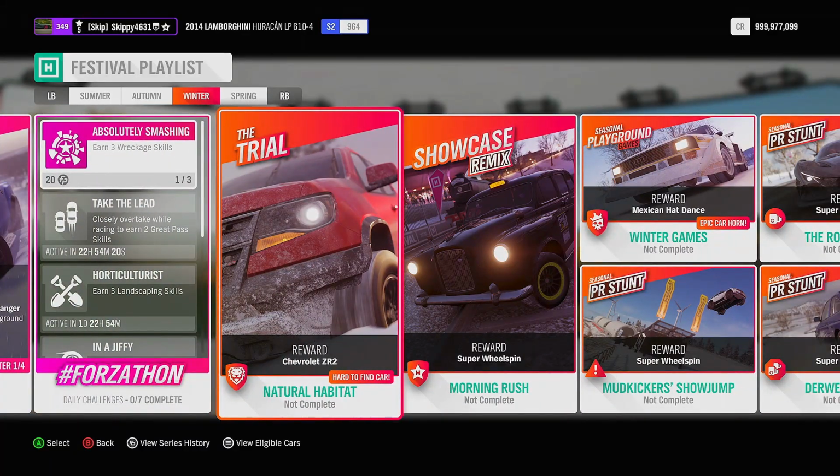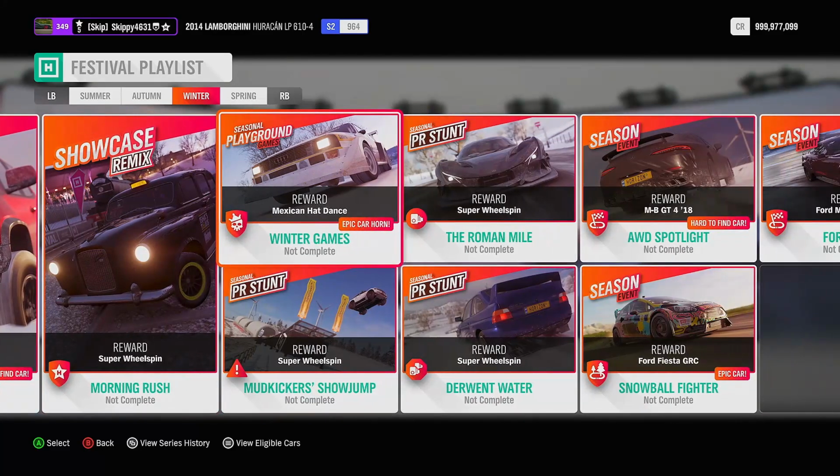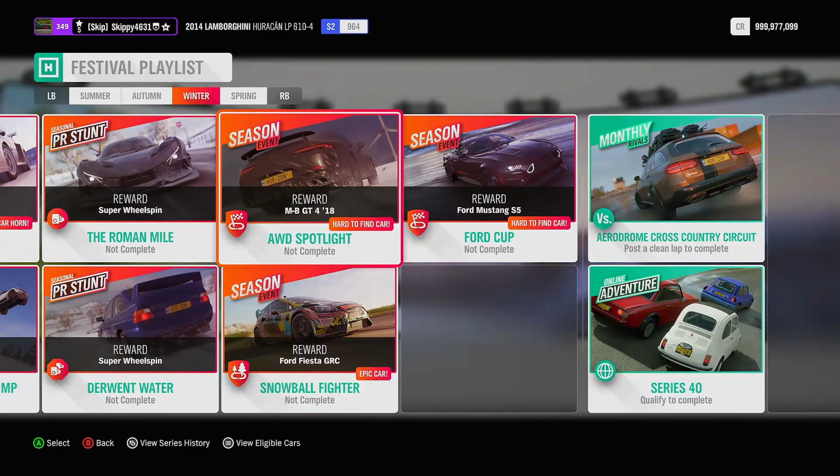For this week's online trial, Natural Habitat, you've got the Chevrolet ZR2, very, very cool pickup, something to rival the Ford Ranger Raptor. For the playground games or the winter games, the Mexican hat dance, if that's your thing. And then the 3 championships, we got the Mercedes-Benz GT 4-door for completing all-wheel drive Spotlight. For completing Snowball Fighter, the Ford Fiesta GRC, a very cool rally car. And then finally, for the Ford Cup, we've got the Ford Mustang S5, some very cool rewards up for grabs.